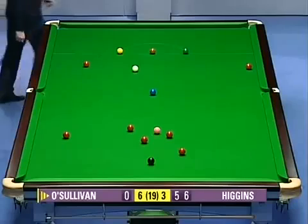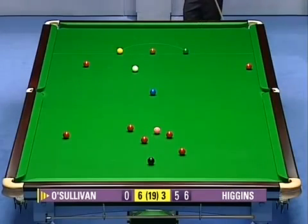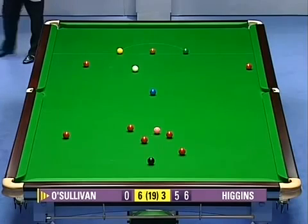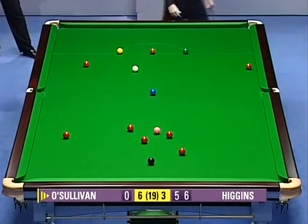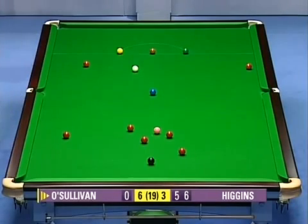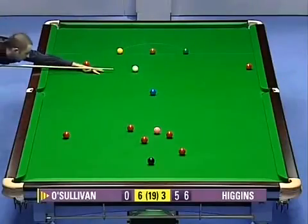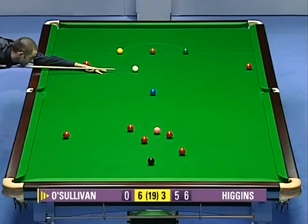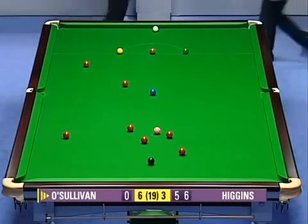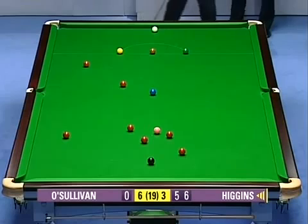That red and what could have followed, and it wouldn't have needed to be much, would have clinched the frame for Higgins. Yeah, he wants to have a go at that red in the left corner. It's a bit awkward with the brown there. But he's coming around to have another look at it. If he doesn't fancy it, he's going to bring the red into play, the only red that's safe. And that puts John Higgins under slightly more pressure. One mistake now and, well, look where the reds are.